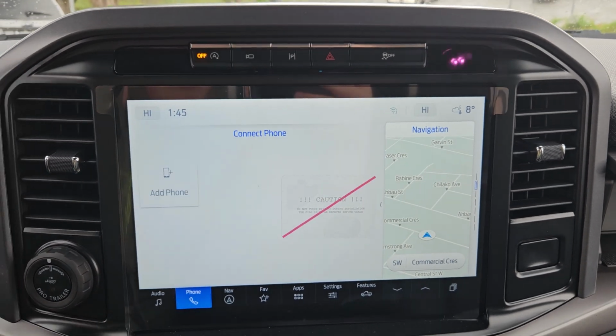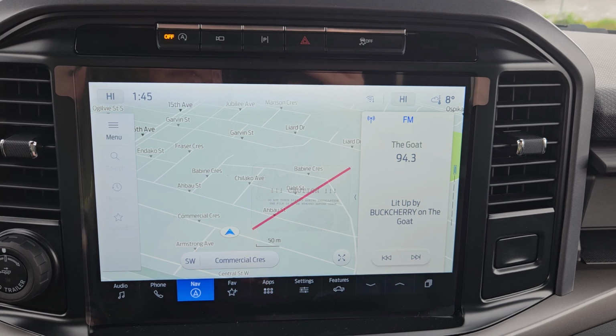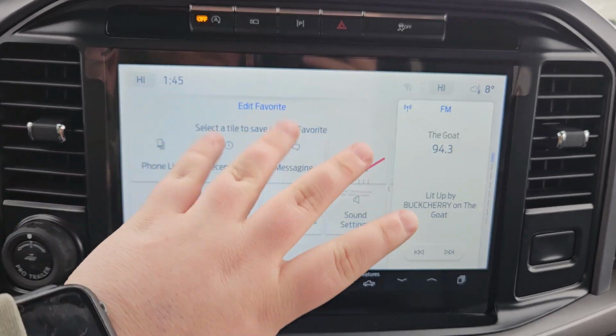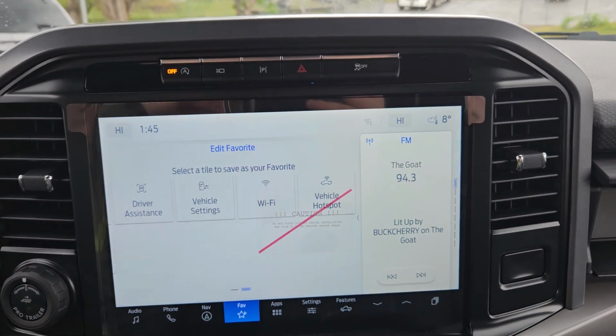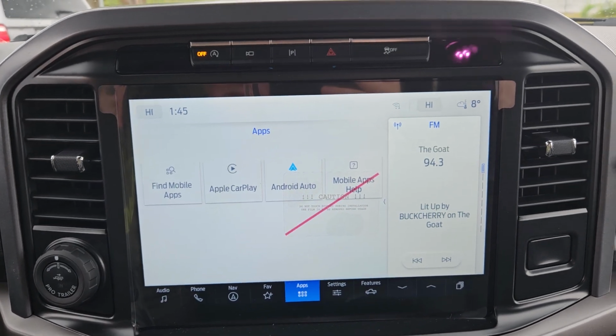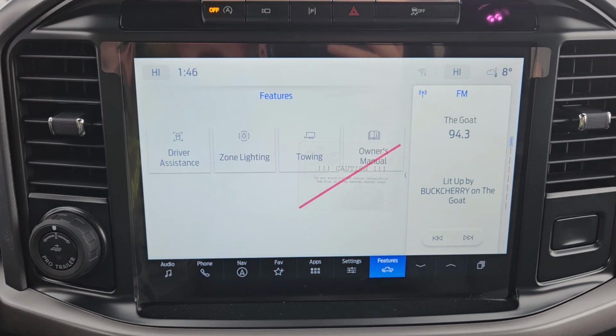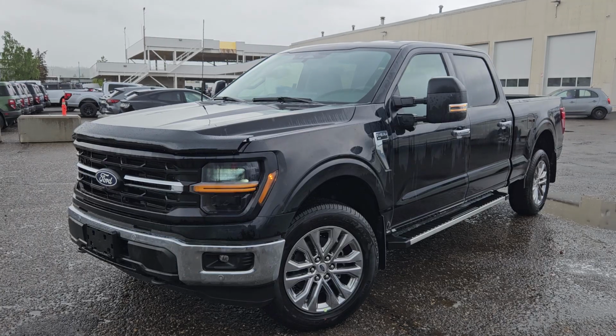Continue our look here, you have your audio, which has Sirius XM capabilities. You have your phone, navigation, your fave app, which you can select from these, messaging, email, your Wi-Fi hotspot, any apps you may have downloaded. There's that Apple CarPlay, Android Auto compatibility, and your settings in general, and your features of the vehicle.